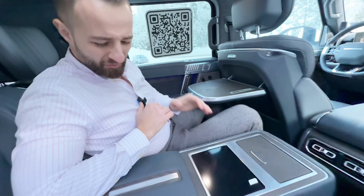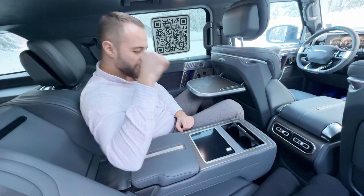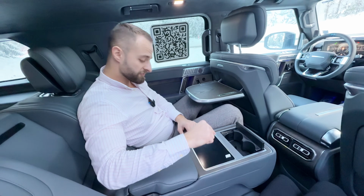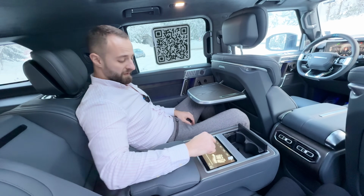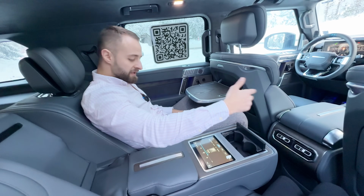Now, integrated into this armrest are two things. One is this cup holder here, which is very normal, right? But the second thing is very interesting, and it's this screen. You can adjust every single thing with this screen. You can go change the AC, change the media you want to listen to.